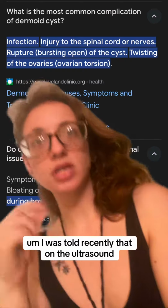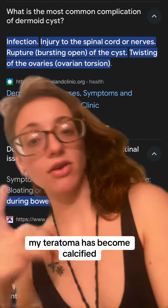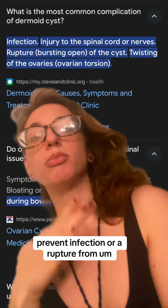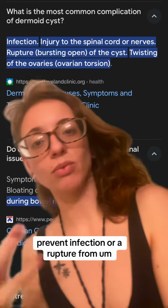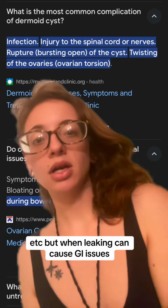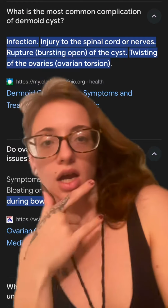I was told recently that on the ultrasound, my teratoma has become calcified. So the calcification could prevent infection or a rupture from fluids leaking, etc. But leaking can cause GI issues, leaky gut, etc.